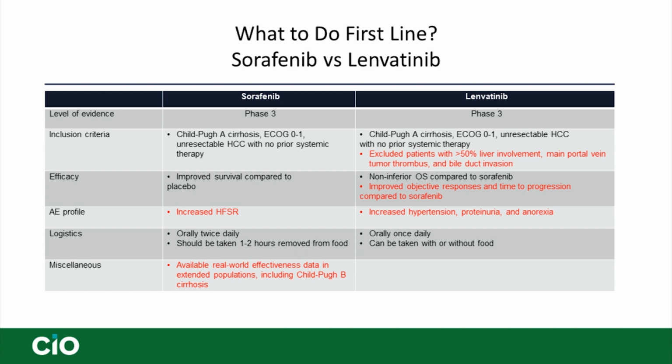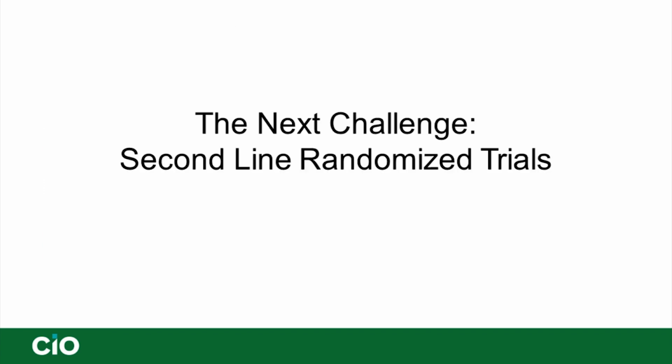I think another important thing is that because sorafenib has been around since 2007, there's a lot more safety data using sorafenib in Child-Pugh B patients. One of the things that we see as medical oncologists is that the patients in our clinic are not Child-Pugh A, 5 or 6. They have Child-Pugh B, 7 or 8 kind of scoring. With sorafenib, there's a lot of retrospective and some prospective data that it is probably safe to give at a lower dose. On the other hand, for lenvatinib, there's some data from a group from Japan, but otherwise there's not much data using this drug in Child-Pugh B patients. So that's something to think about.